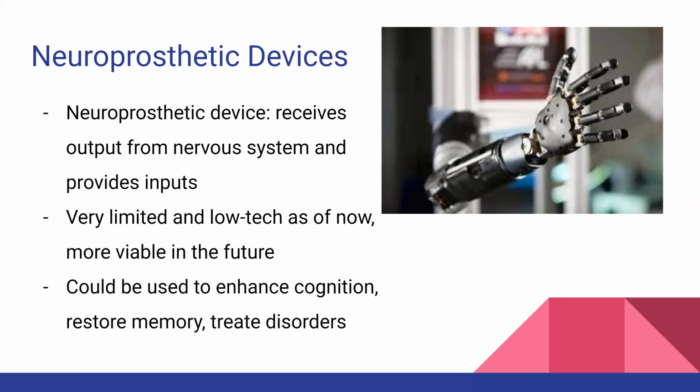The image on screen is an example of a neuroprosthetic arm. A neuroprosthetic arm can be controlled by the brain, but can also send sensory inputs back to the brain. With a normal prosthetic arm controlled by the brain, you would not be able to receive any sensory inputs.